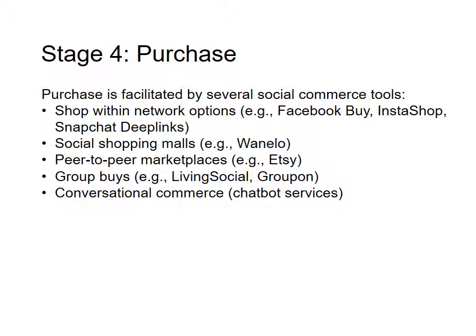Stage 4, purchases facilitated by several social commerce tools. Shop within network options: Facebook Buy, InstaShop, and Snapchat Deep Links. Social shopping malls like Wanelo. Peer-to-peer marketplaces like Etsy. Group buys like Living Social and Groupon. Conversational commerce, chatbot services.